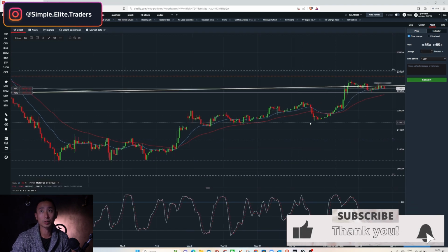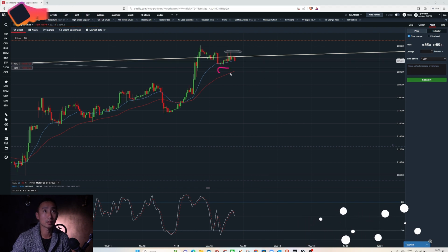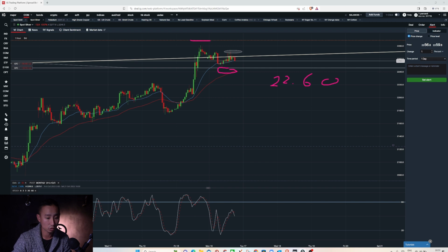Why am I selling it? You can see my order right here. It may trigger tonight, it may not, we'll see. But if it's 10 o'clock and not triggered, I'll cancel it. Stop loss here. So entry is around $22.60. Okay, that's my plan, and then above here is my stop loss.